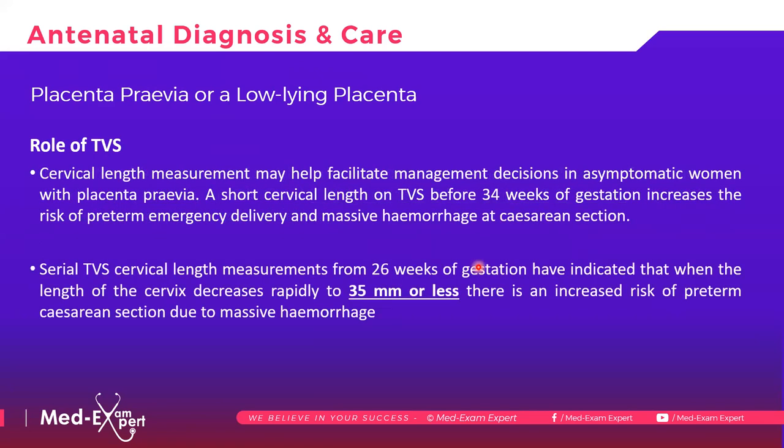Also, one of the important roles of transvaginal ultrasound in the diagnosis of placenta previa or low-lying placenta is to measure the cervical length, because those cases who have short cervical length on transvaginal ultrasound, especially before 34 weeks of gestation, have a higher incidence of preterm labor and preterm emergency delivery.